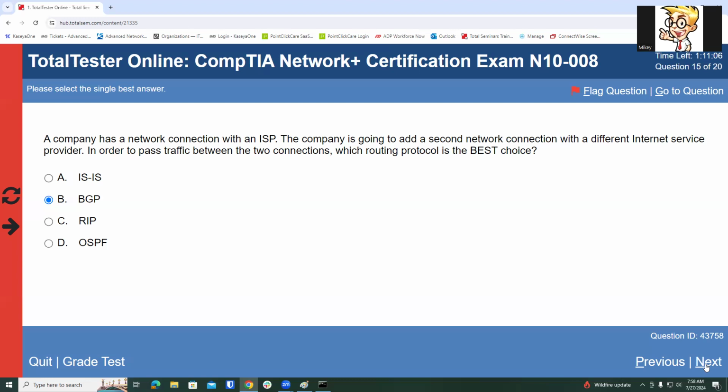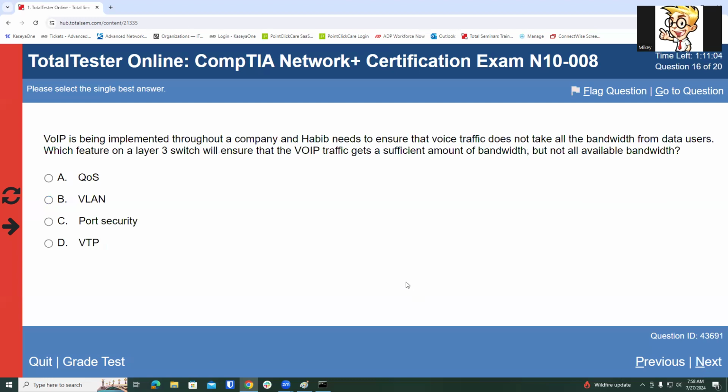Okay, next. VoIP is being implemented throughout a company, and Habib needs to ensure that voice traffic does not take all the bandwidth from data users. Which feature of a layer 3 switch will ensure that the VoIP traffic gets a sufficient amount of bandwidth, but not all available bandwidth?